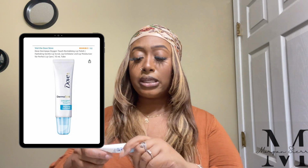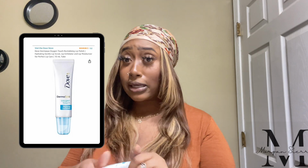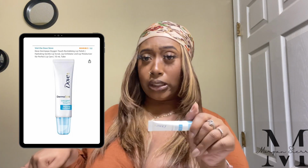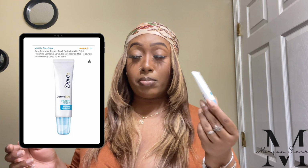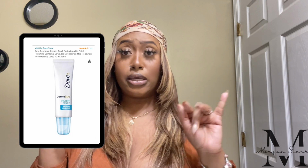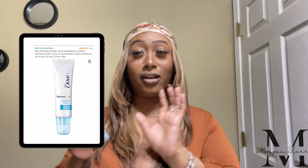And it's actually not a lip scrub, but when you put it on your lips, it does feel like a lip scrub. So I had to reread it. I'm like, wait, is this a lip scrub? But no, it's pretty much a lip moisturizer. I keep this in my purse with me, and it's really, really moisturizing. It leaves my lips really luscious and glowy. I love this so far.